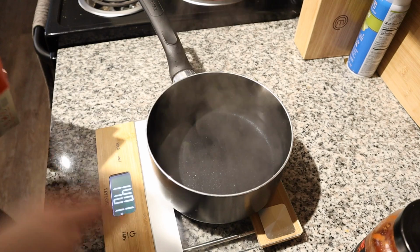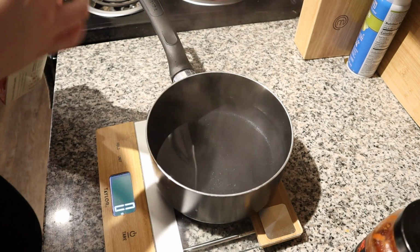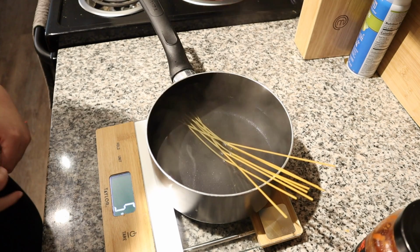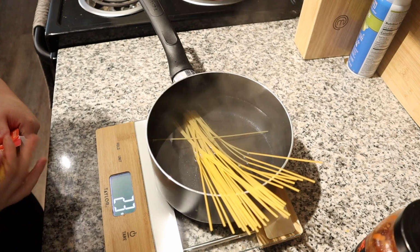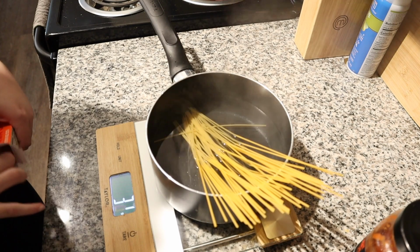Now I'm just taking my Banza chickpea pasta, weighing your girl out. Also, pro tip, I highly recommend that y'all get a glass scale because I'm able to do things like boil my water first and put it on this glass scale, and I know that it's not going to melt or break or anything like that, so that's a little pro tip.